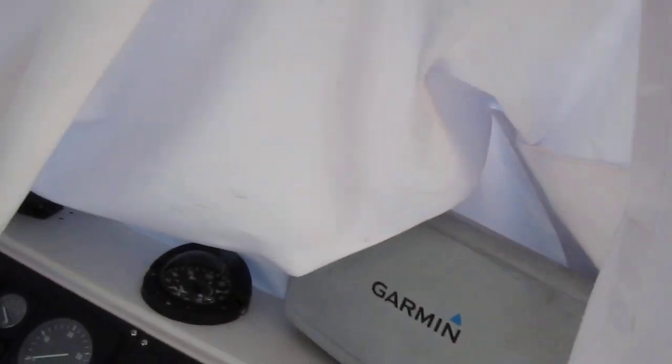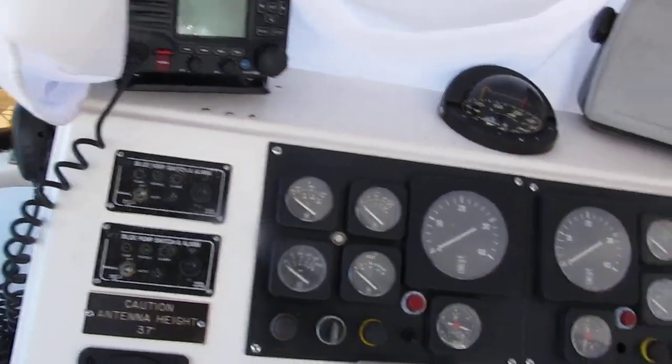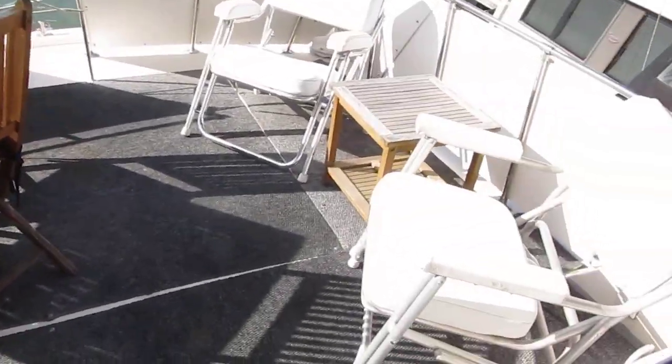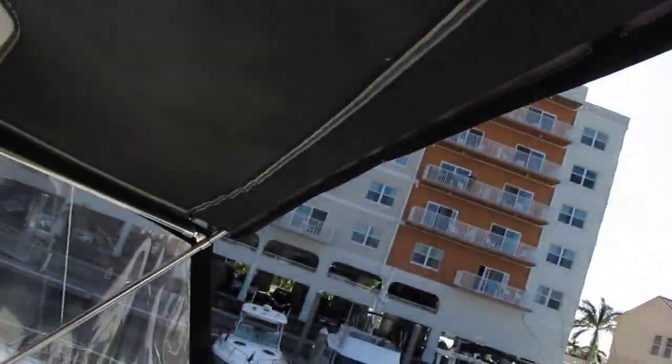Electronics. Got an older Garmin, I forget what model that is. What we got here? Your VHF. Got a bow thruster. All your gauges. Nice area up top. I don't know about the furniture, but the space is good. This bimini can extend. You have to get the brackets for it, but you could extend this for the full length to get some shade back here.